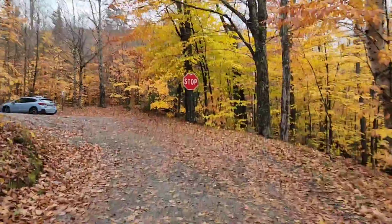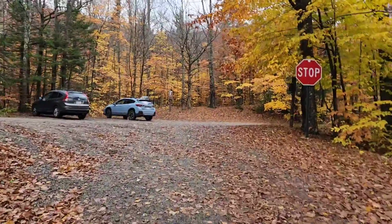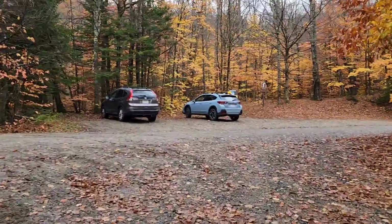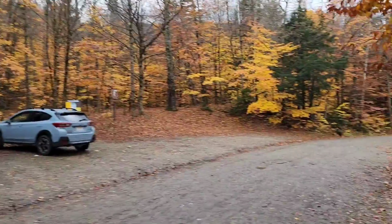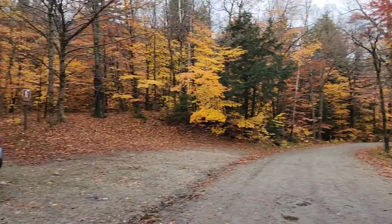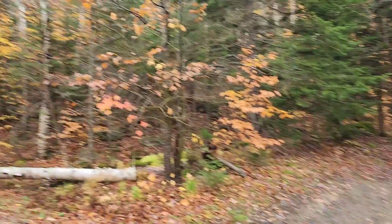Okay, made it back to the trailhead for Pine Mountain and the Pink Link Trail, which I actually found out goes up to Mount Madison. So another much more difficult than Pine Mountain, but another great hike from this trailhead if you want to. But yeah, there's one other car here, and I didn't see them, so I'm assuming they went up the other trail. But anyway, that's gonna be it.